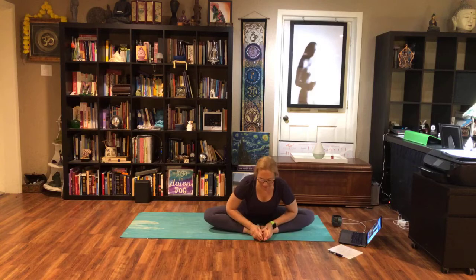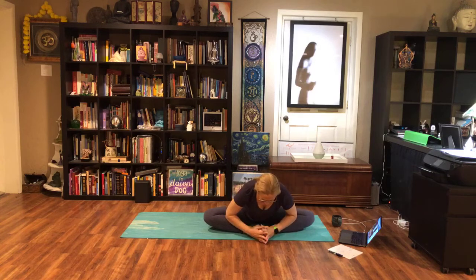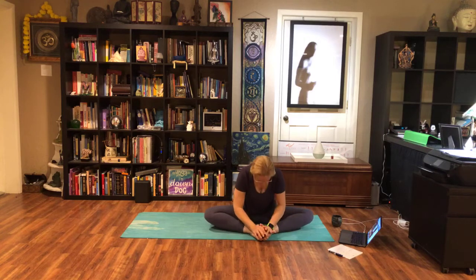So we're going to lengthen through the crown of the head, lifting pelvic floor, pulling the navel in, and slowly we begin to bend at the hip crease, lengthening through the spine. And 1, 2, 3, 4, 5. Where's your breath? Slowly we're going to come up.